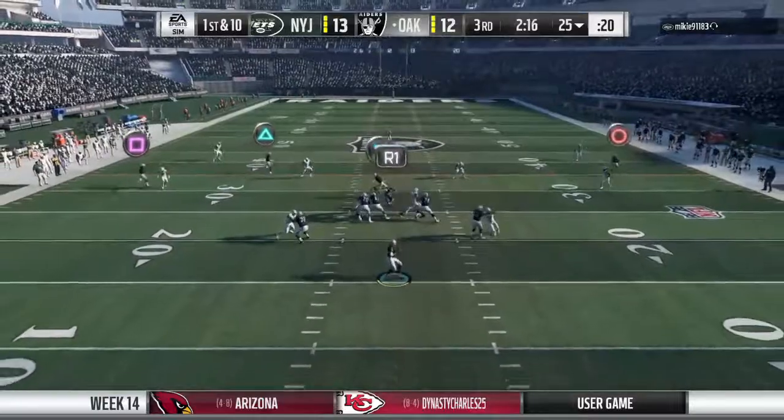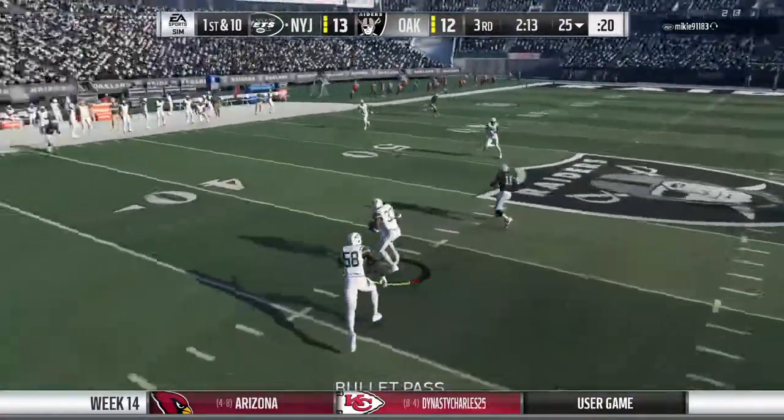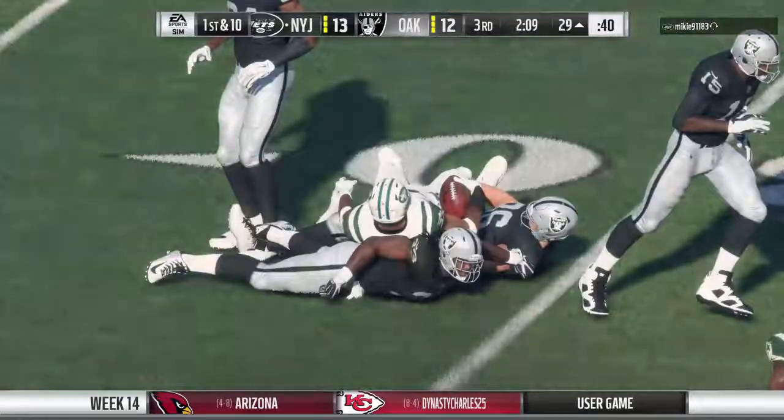They're going to look to throw. Looking for Crabtree, and it's intercepted. Picked off by Jamal Adams. And he'll bring this one back to the 29.